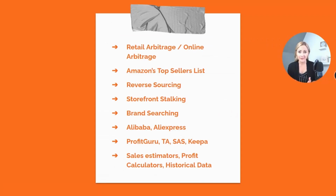Here are some sourcing methods that I personally use to find my products. The first one is doing RA and OA. RA is retail arbitrage and OA is online arbitrage. So RA is going into the stores, scanning things with my seller app and seeing that they sell for higher on Amazon. OA, online arbitrage, is the same thing, but you're staying home and doing it on your computer.